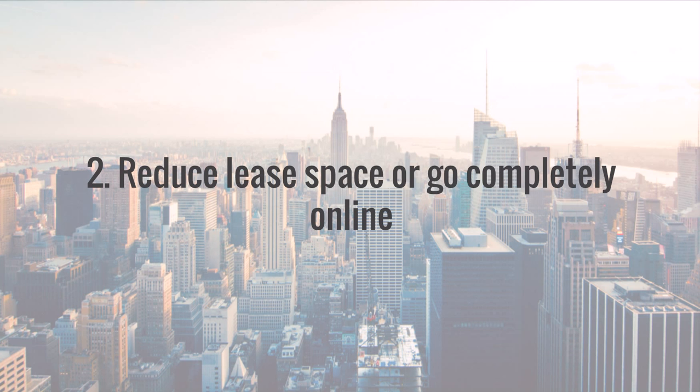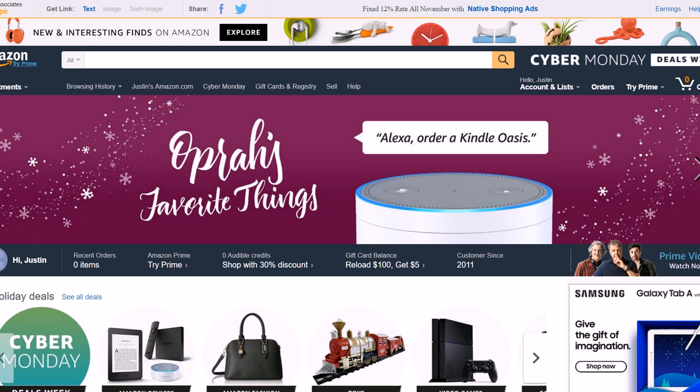The second thing I would recommend is that you reduce lease space or go completely online. A lot of businesses don't even have a physical location anymore. Many people work from home or they have a completely online version of their business. A few ways you can do this, as well as reducing the lease space if you have to have a physical location: one thing you can do is sell your products through Amazon. Amazon is not just a place for Amazon products, it's for all types of third-party sellers to sell all kinds of products. You get approved, you can sell your products, whether they're books, electronics, or supplements. It doesn't matter. You can buy pretty much anything on Amazon and they will allow you to sell anything as long as you get approved.